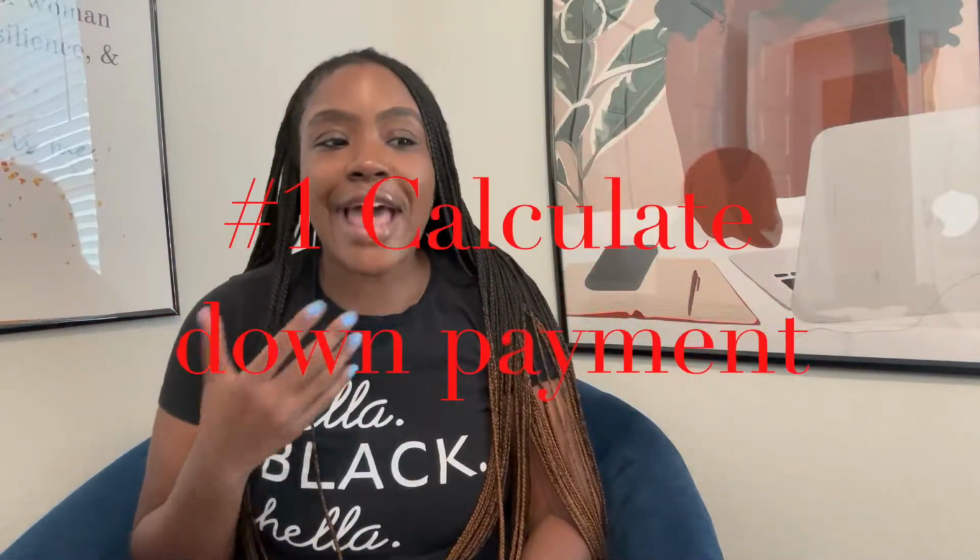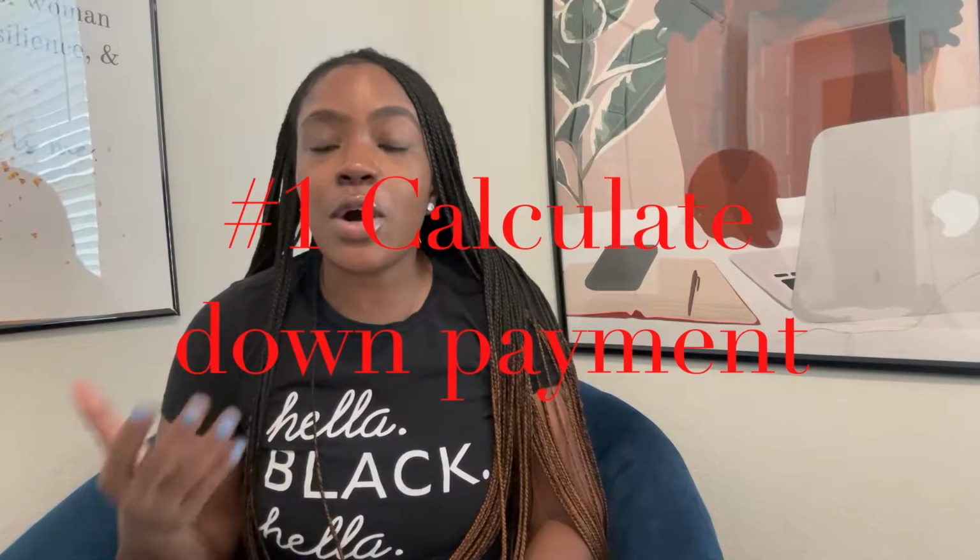So the first thing you want to save for is your down payment. That is going to be determined by the home that you buy. So let's use the example of a $300,000 house. If you decide to go the FHA route, you're going to need 3.5% of that $300,000 price point, which is $10,500. That's the down payment alone.